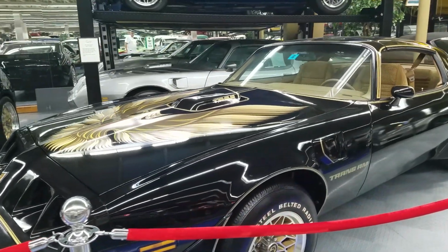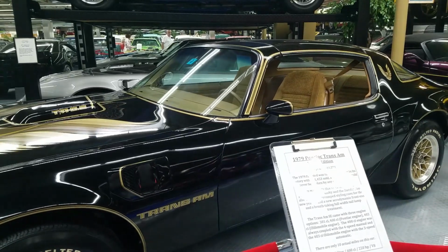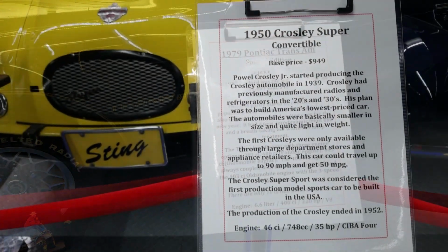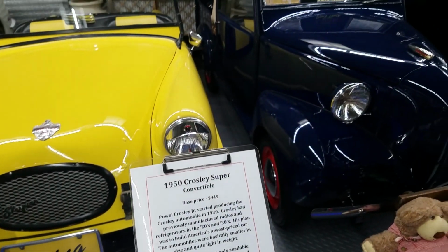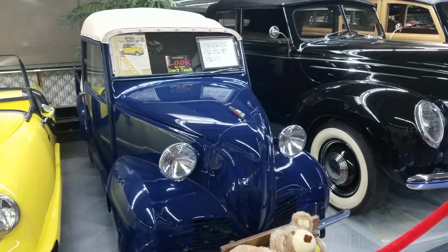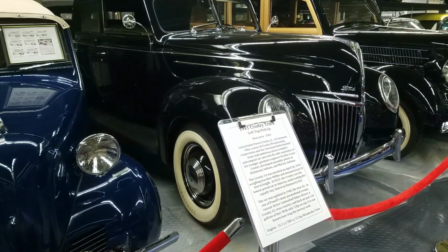This one was one that really caught my eye. It's a 1979 Pontiac Trans Am. This is like the one used in Smokey and the Bandit. Has 10 actual miles. The yellow one is a 1950 Crosley Super convertible. Right beside it is their convertible truck. That convertible truck was less than $400 brand new.